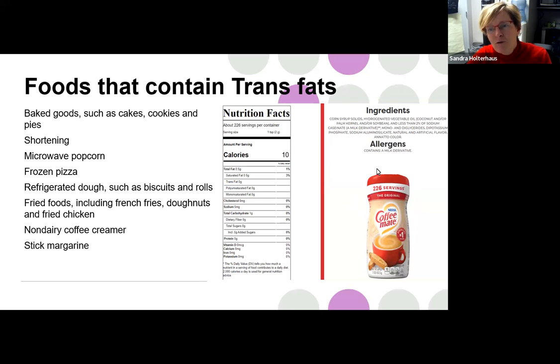So the only way to really know for sure when you suspect a product might have trans fat is to look on the ingredients list. And here you can see hydrogenated vegetable oil. So anything that says partially hydrogenated or hydrogenated, that means that they have added those hydrogen atoms. They're trying to make the product more shelf stable, and that would indicate a trans fat.